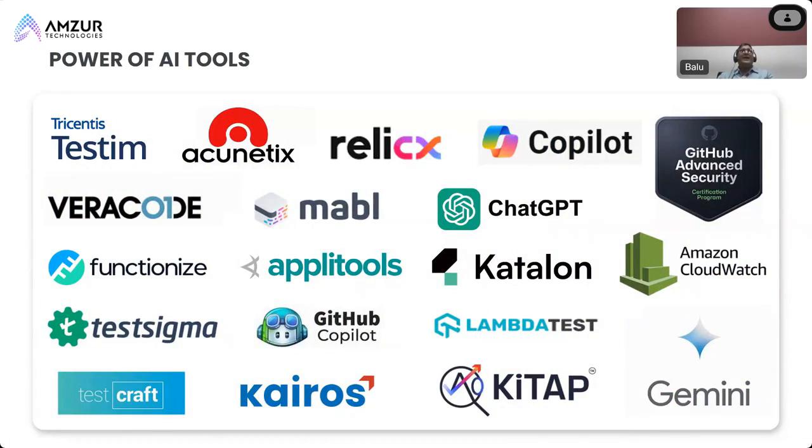So we have some of the AI tools that are currently available in the market. It's not just the big list. We have segregated some of the tools that are good to have. Most of the tools offer a community edition that testing teams can use. Tools like Testim, Veracode, Mabl, Functionize, Testigma, Katalon, LambdaTest provide a free trial account where you can log in and explore the functionality of these tools.